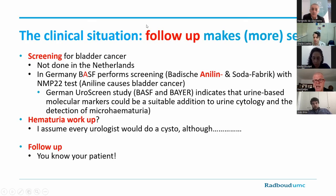However, I think there has been a change in the markers and in the way that we use the markers. So for me, a very logical way of doing that is in follow-up. Screening for bladder cancer is not done in the Netherlands. I know that the German company, the BASF company, does that. You see that the A stands for aniline, and aniline is something that causes bladder cancer. And they have used for some time the NMP22 dipstick test. The German Euroscreen study, which was done by BASF and by Bayer, indicates that urine-based molecular markers could be a suitable solution to urine cytology in detection of microhematuria. But those are people working in these companies and being at higher risk for bladder cancer.